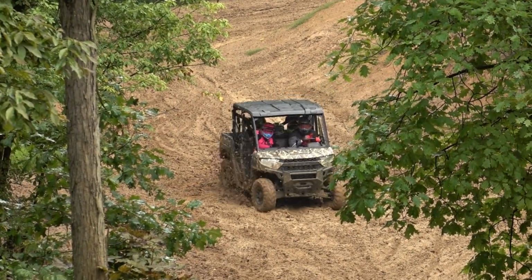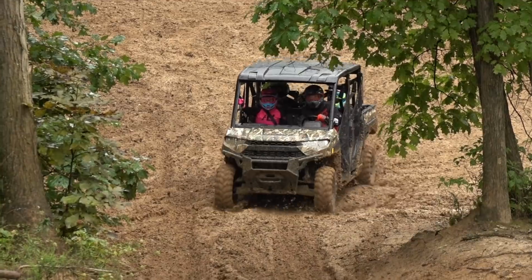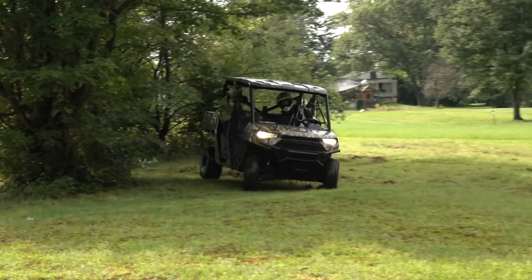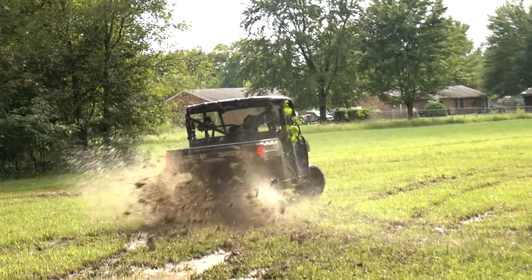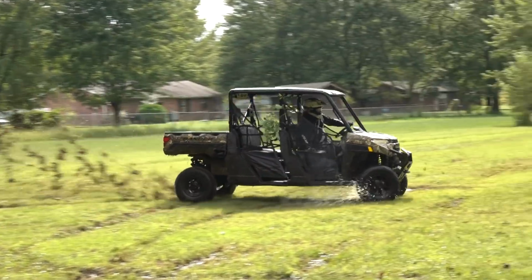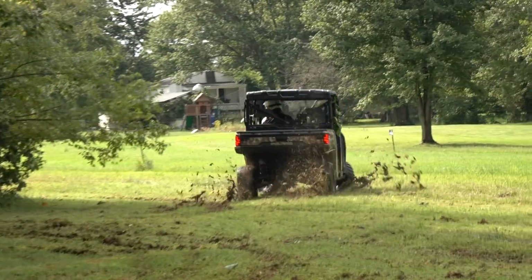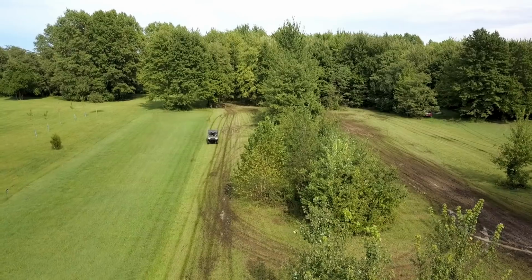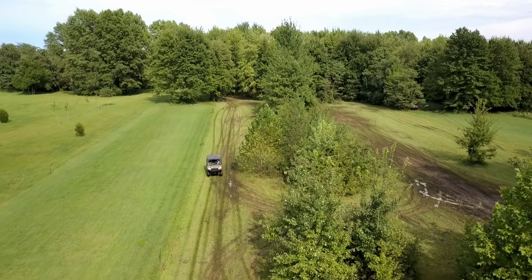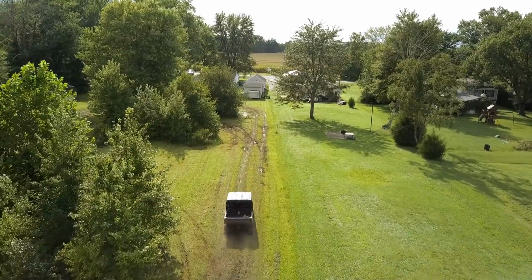During recreational testing, we left the Ranger in sport mode most of the time, maximizing its fun factor. If you assume that the Ranger Crew is just a mundane workhorse, it may surprise you. Its high-torque 82 horsepower engine delivered a higher level of fun than we expected. It launches off the line with authority and pulls respectably at medium speeds. We had the Ranger up over 50 miles an hour within a few hundred-yard drag race.